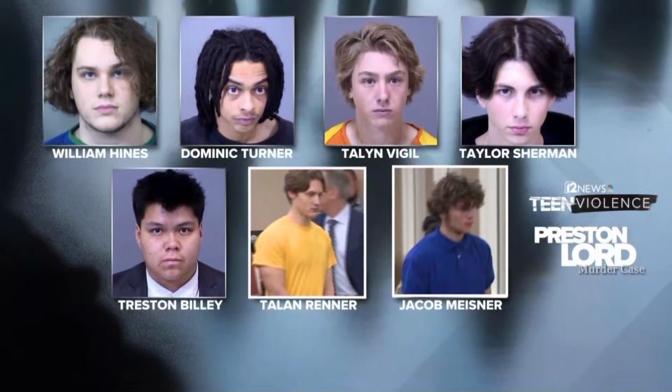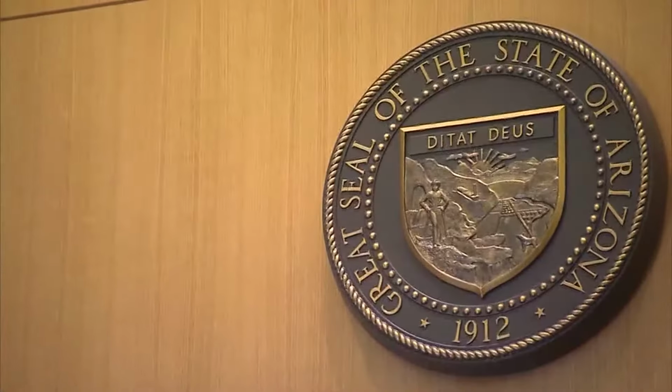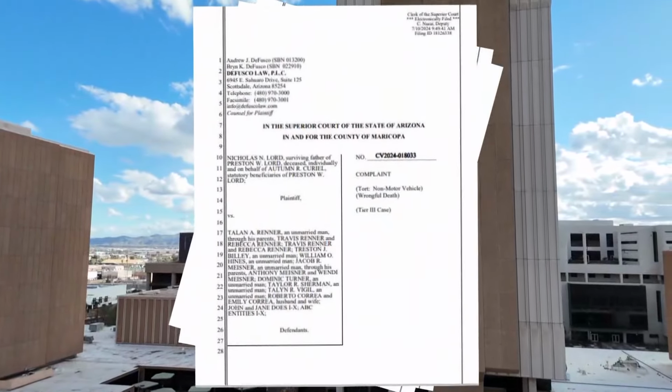It's not just the teen suspects named in this lawsuit. The Lord family is also going after some of their parents for not doing enough to stop their kids, and a homeowner in this neighborhood where 16-year-old Preston Lord was brutally beat. All 7 defendants accused of killing Preston Lord outside a Queen Creek Halloween party last October are still awaiting trial. But that's not stopping Lord's parents from filing this 14-page wrongful death lawsuit against them.